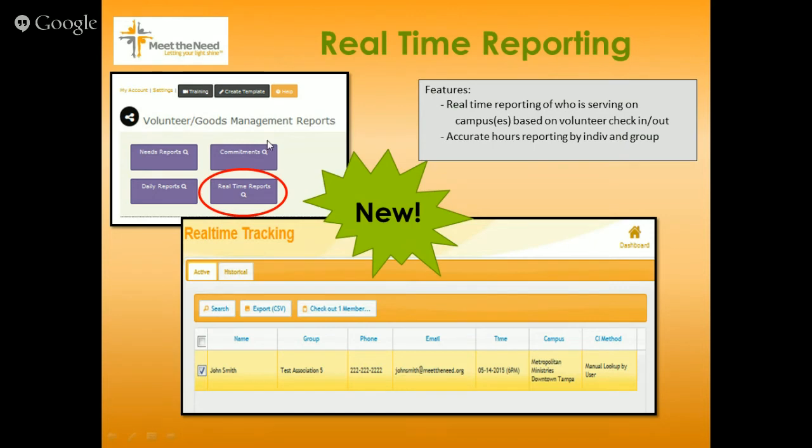All right, real-time reporting. This is the fourth report, and this is the other new report that we added. This is real-time reporting of who's serving on your campus or campuses based on the volunteer check-in and check-out, which we haven't talked about, but I just wanted to mention this report since it is in reporting. We'll hit it in a little bit more detail later, but it gives you an accurate reporting of hours by individual or group based on the time you signed up to serve, and reconciles that with the time you actually checked in and checked out and gives you the accurate reporting of hours.